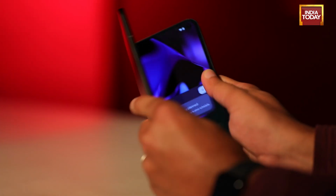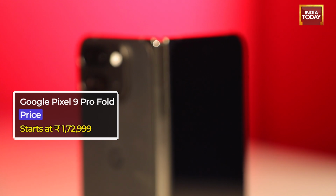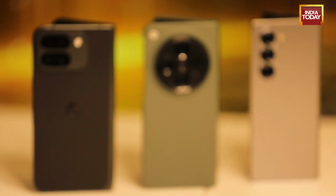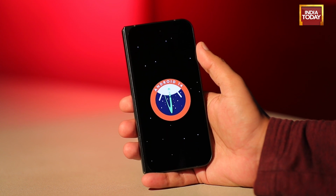But what we at Tech Today think is perhaps the most practical when it comes to features and genuine usability, utilitarianism, the Pixel 9 Pro Fold. Well, this device is also, unfortunately, the most expensive here. In India, it starts at 1,72,999 rupees. That's much more than any of these devices. So is that a true bang for your buck? Well, if you want stock Android, this is your best bet. But what's strange is it's actually cheaper than the Z Fold 6 in the United States, which is its home market. So I'm just trying to figure out what the pricing strategy is like.